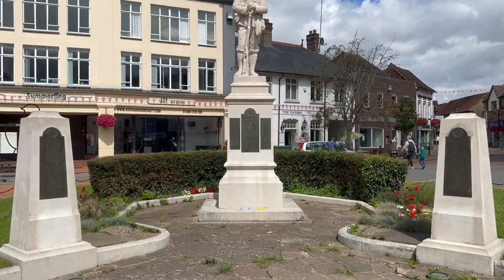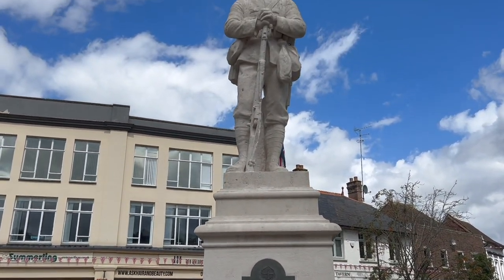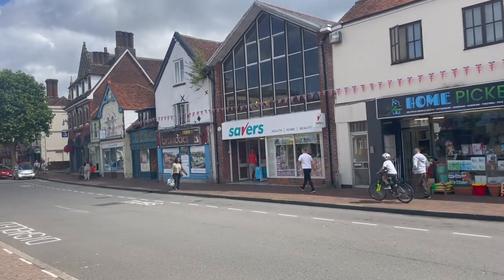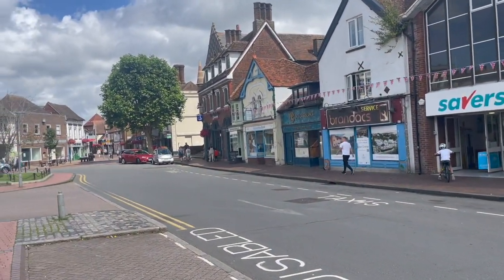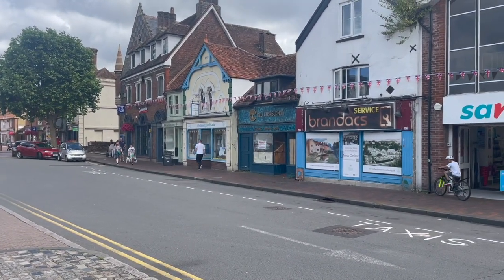So we're walking up now to what, if I was in Ireland, I'd call the Diamond, but it's the War Memorial. I guess the Diamond is more the other end of town where the town clock is, but we've walked from one end of the high street to the other. The sun has decided to come back out once again. It does go through periods of light drizzle and rain, I'm afraid, and also sunny spells.